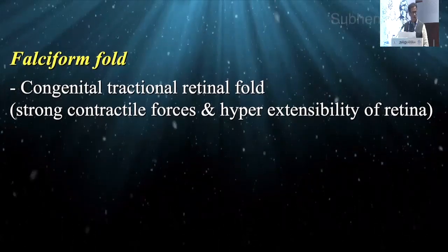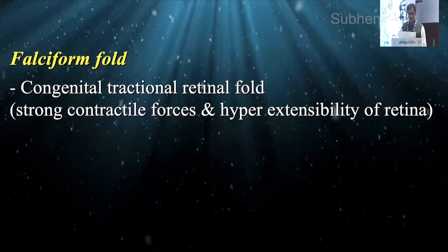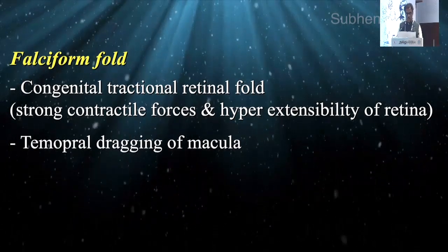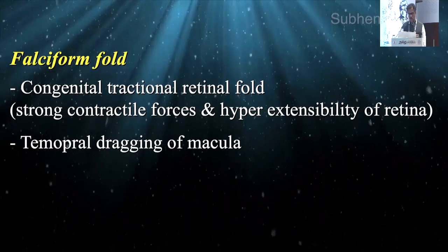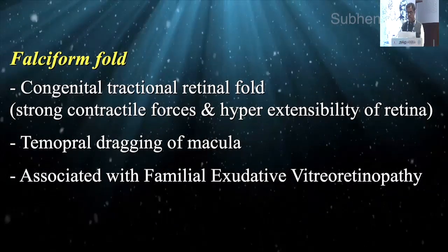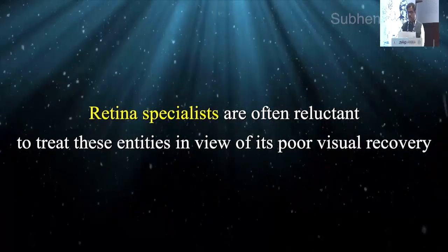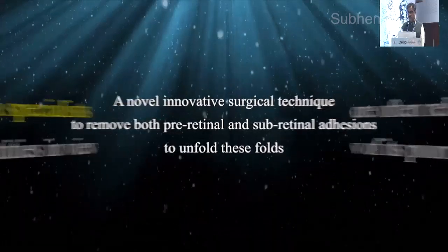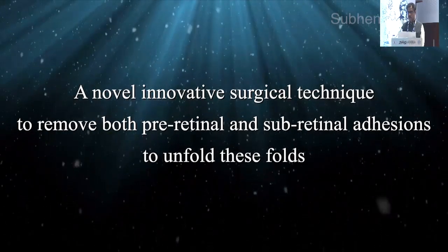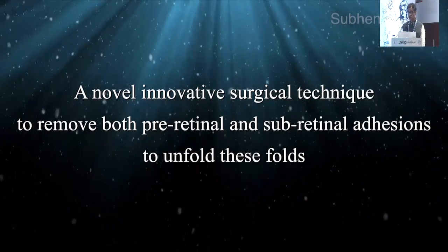Falciform folds are congenital tractional retinal folds due to strong tractional retinal forces and hyperextensibility of the retina. This results in temporal dragging of the macula and vision loss. Occasionally, it is associated with familial exudative vitreoretinopathy. Even hardcore surgeons are often reluctant to touch these cases. This video demonstrates a novel, innovative surgical technique to remove both preretinal and subretinal adhesions to unfold these folds.